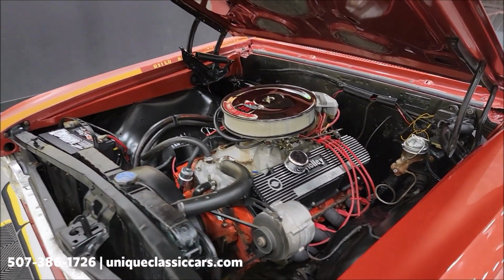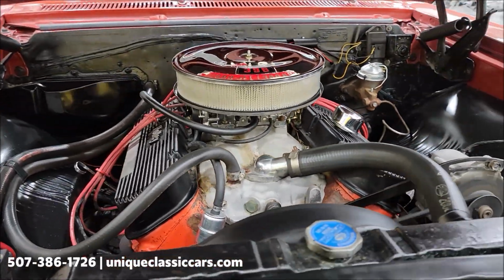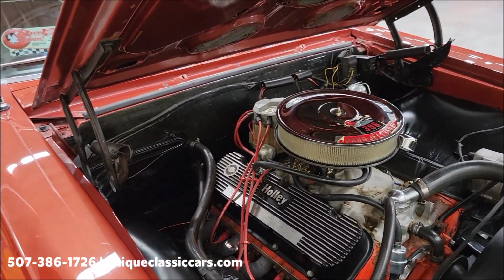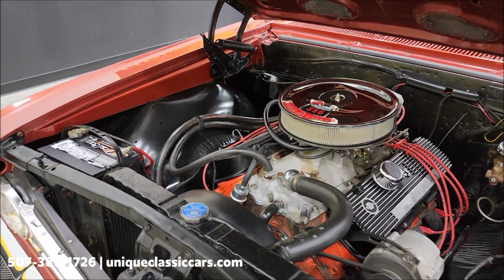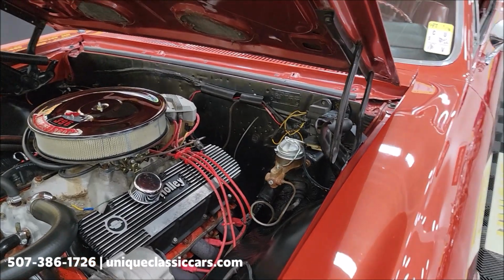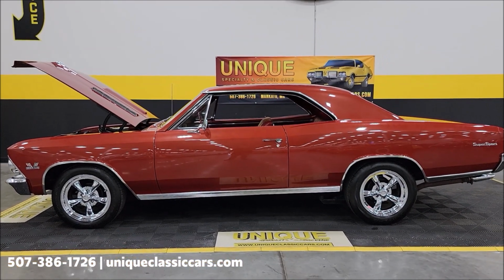There we go, hood open. It's a 396. High-rise intake, once again. That'll drop the carb underneath there. It is a new carb. Holley valve covers dress up on there. Otherwise, just a simple, nice looking engine bay. Feeder hose is still intact. It's like a newer master cylinder back there. Does have headers on it. True 1966 Chevelle SS 2-door hardtop. Nice stance, great color. What a look.